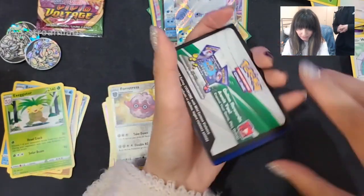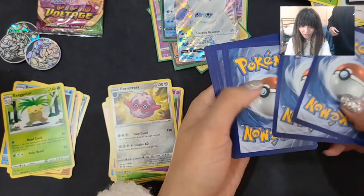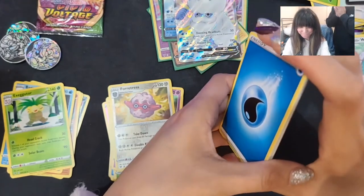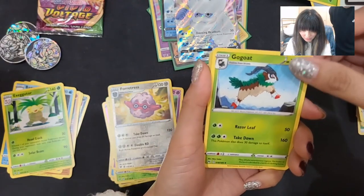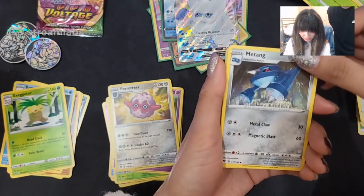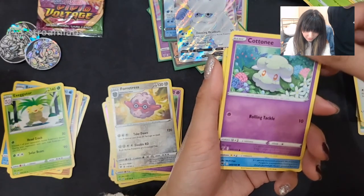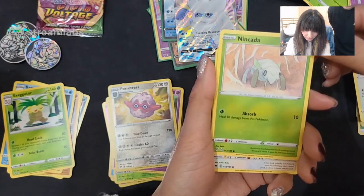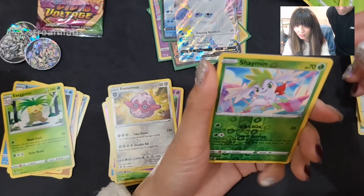So is this one again, right? Ooh, we got a good one. One, two, three, four. All right. We're definitely gonna get Pikachu right here. Okay. Pikachu, guys. Water energy. Go. What's this? Stadium? Mindon Stadium. A Metang, Meowth, Katani, Arcuda, Ninkata, Peaky Peck, a Reverse Holo Shaman, not bad.